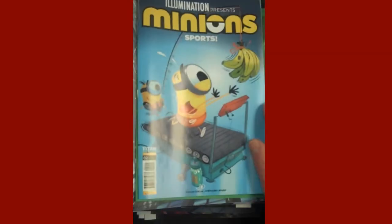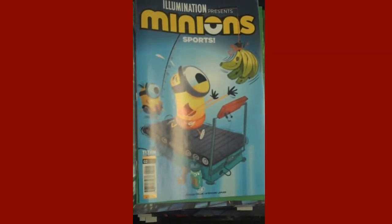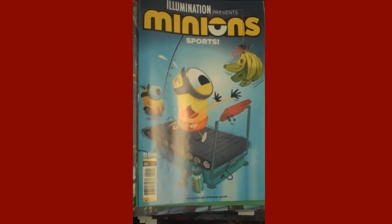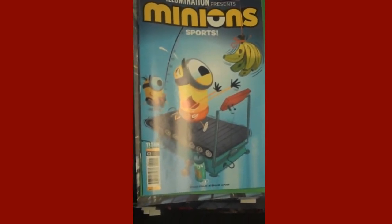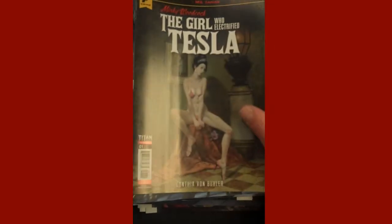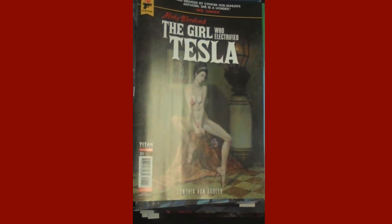Up next, we have Minions Sports, issue 2 from Titan Comics for the kids. Nice book. And then we have from Hard Case Crime and Titan Comics, Minky Woodcock, The Girl Who Electrified Tesla.